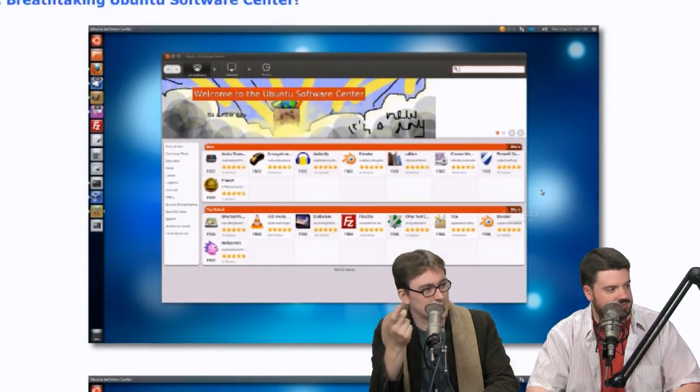I want to give a quick shout out to the Ubuntu guys. I've had my software, and you know what? I'm not going to plug my software right now. If you know me, you know what software I make. We've been in the Software Center since December. We being Radical Breeze, not Linux Action. Me and my partner with Radical Breeze, we've had our software, Illumination, in the Software Center since December.